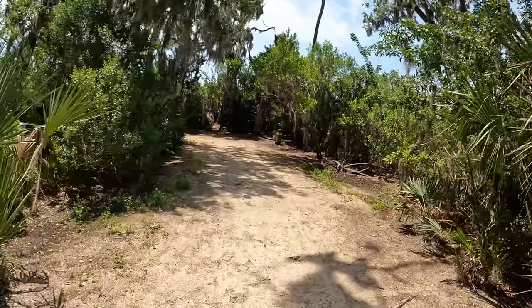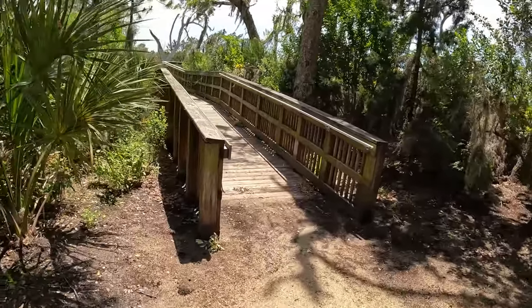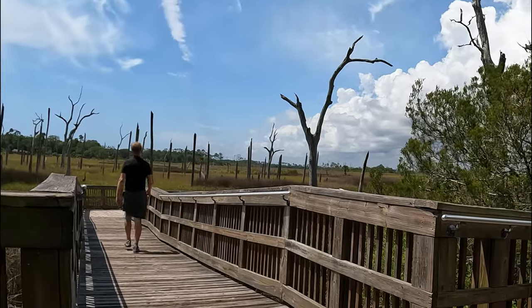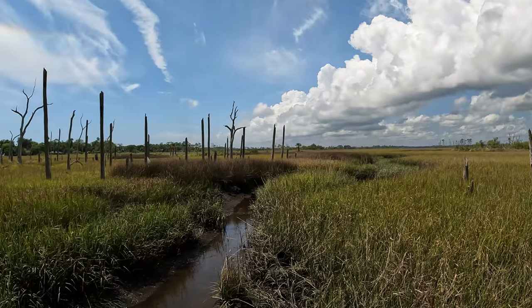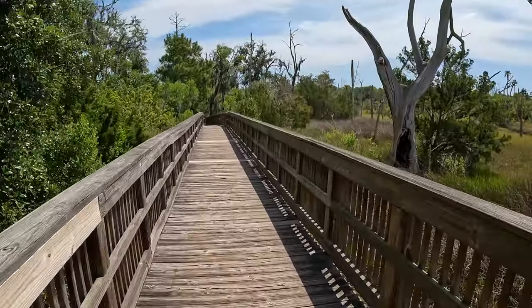So now I'm on the other side and taking this boardwalk. All those dead tree stumps. When it's a high tide, you can actually take your boat here. So let's continue our boardwalk and see where it goes.